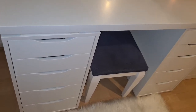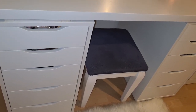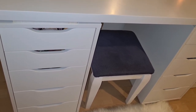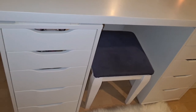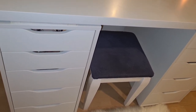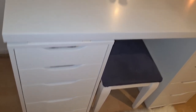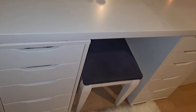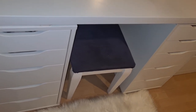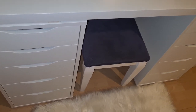So these, which I'm sure most of you probably already know, are the infamous IKEA Alex 5 drawers, which literally everybody and their mom, their auntie and their grandma has on YouTube if they're in the beauty world. And I followed suit and went and grabbed some for myself because they're just so handy. So yes, these are the Alex drawers, and then I've got the tabletop to match. I'll link everything down below so you can purchase it for yourself. I've got a purple stool, which is in theme with my room, if you haven't already noticed.